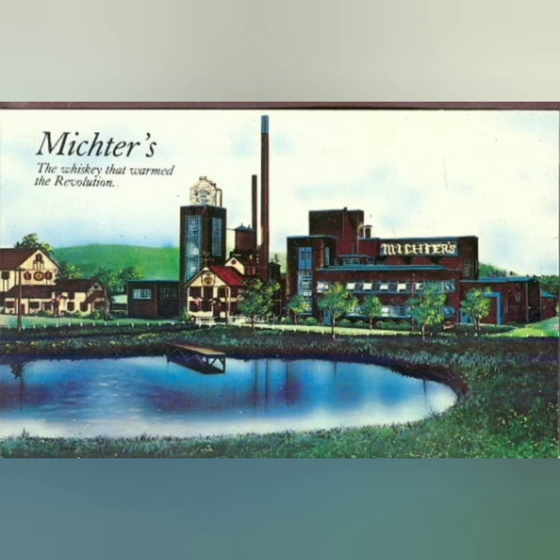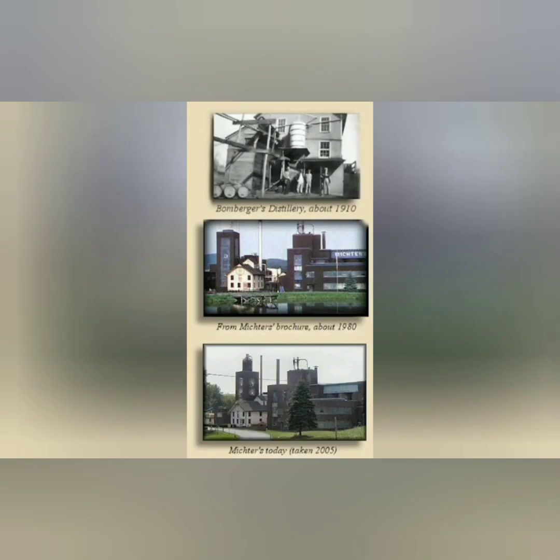Alright, so I wanted to add on, there's only so much you could do filming on site. I wanted to give the actual history of Bomberger's Distillery and Mitcher's Distillery. In 1753, John and Michael Schenk, Swiss Mennonite farmers, began distilling rye whiskey at the site. His son-in-law, Rudolf Meyer, acquired the distillery, and another relative, John Kratzner, ran the business from 1827 to 1860. In 1860, Abraham Bomberger, which eventually became Bomberger's Distillery, bought this, and he ran it until the Prohibition period, when he sold it to Ephraim Sechrist.